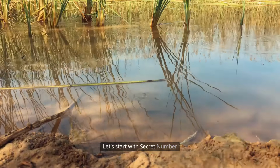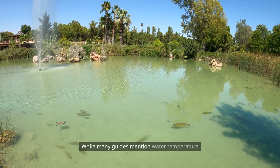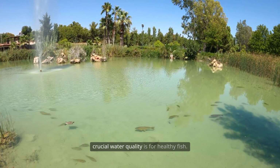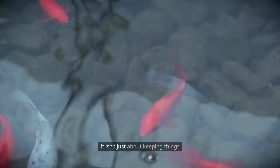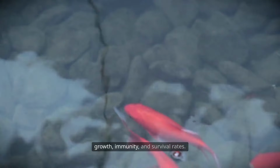Let's start with secret number 1. Water quality is everything. While many guides mention water temperature and pH, they rarely stress just how crucial water quality is for healthy fish. It isn't just about keeping things clean. Water chemistry affects fish growth, immunity, and survival rates.